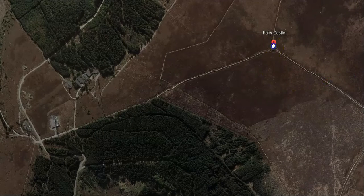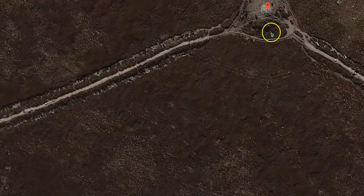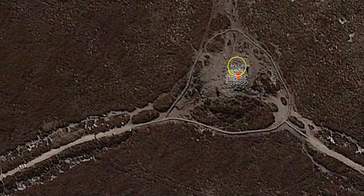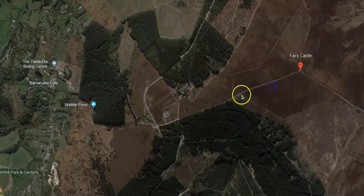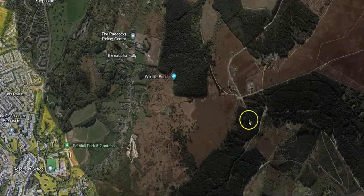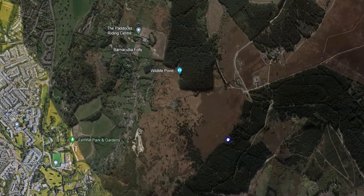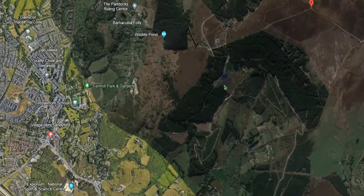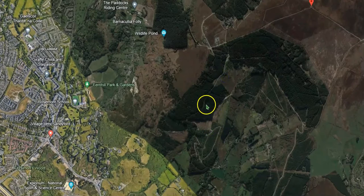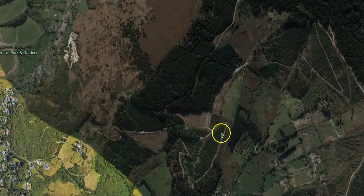Now, we can't go down to it, unfortunately, but believe you me, there is a cairn there. You can see the cairn there now, right? It's about 5,000 years old, and it's well worth the visit. Okay, and then on the way back, you come down this way, and then down the side of the forest, and back over here. You pick up your car about here, and then off you go back into the city.